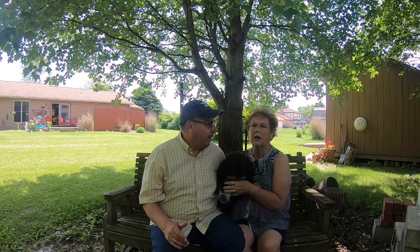Also, we keep the window open just a little bit, so he has some air. And he has a chew bone in the kennel with him to keep him company. And his favorite toy, which we call Baby, he has 3 of them. So the other thing too is we don't leave him for long extended periods of time in the camper.